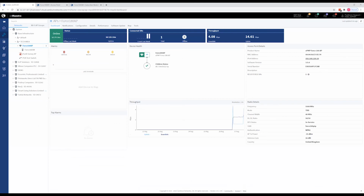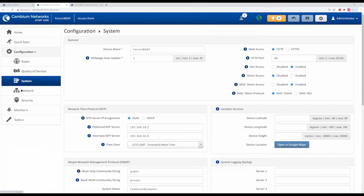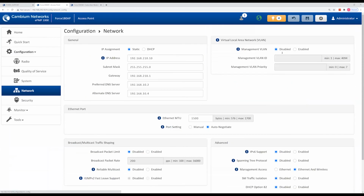I've had another question from Mike, VLAN support. Yep, so the ePMP radios do support VLANs. I'll just show you where to configure that. It's in configuration and network. On the right hand side here, you have a management VLAN option. You can enable it and then set a priority on it there.